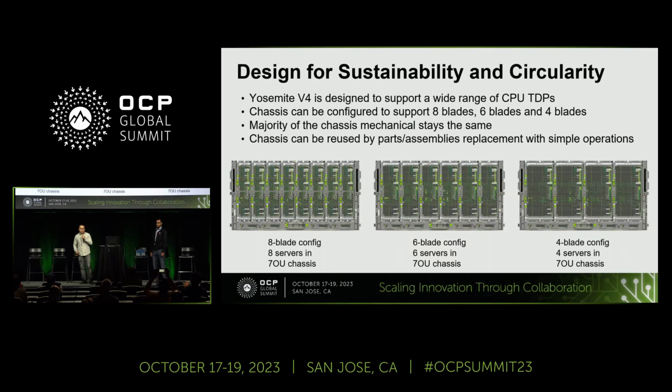Yosemite V4 is also designed with sustainability and circularity in mind. The platform is designed to support a wide range of CPU TDPs to accommodate the growing power needs. With a higher CPU TDP and air cooling, a larger blade envelope is required to ensure effective cooling. Therefore, we designed the chassis to be configurable to support 8 blades, 6 blades, and 4 blades for future-proofing.